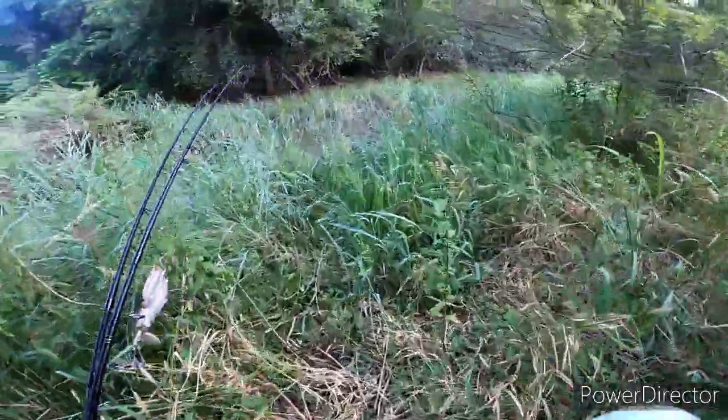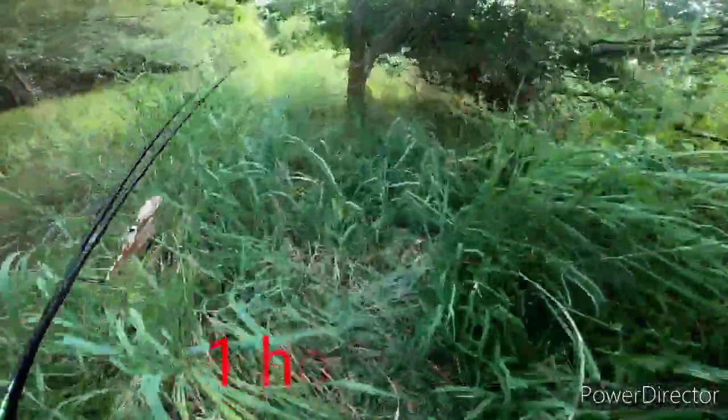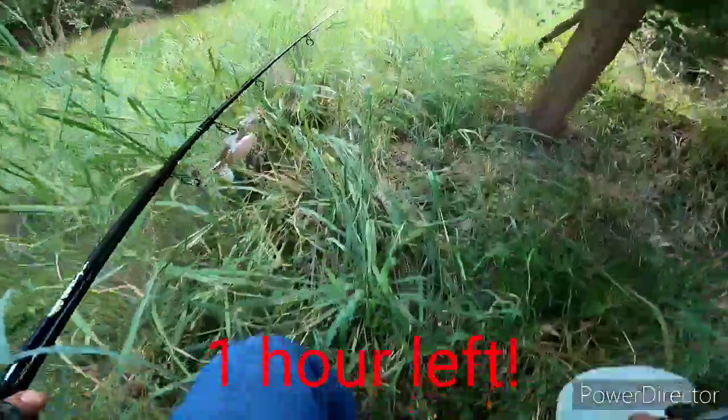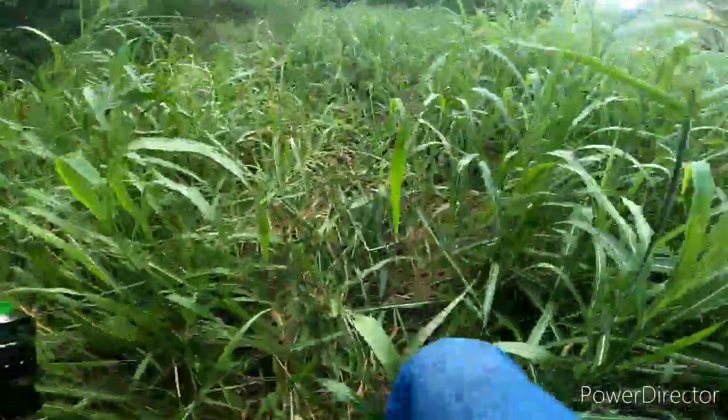Okay, we're almost up at the hour mark. None of us have caught anything. Pretty wild. These are some ugly baits. You know they're ugly when you can't catch a fish with it.